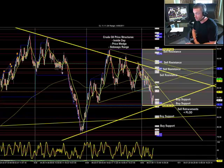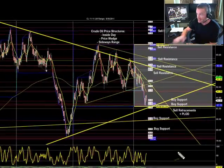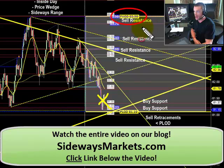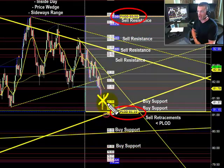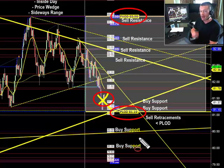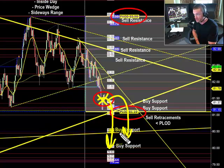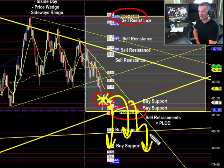So we got 3 clues. And those 3 clues today on crude, what were they again? They were inside day. We were right inside the range from Thursday, above the previous lows, below the previous highs, and we are inside the range. Now, this is a transitional area because we can easily drop right down and all of a sudden be an outside day. An inside day says buy the lows, buy the previous lows. An inside day also says, though, if we go below those previous lows, I'm selling retracements on the way down.